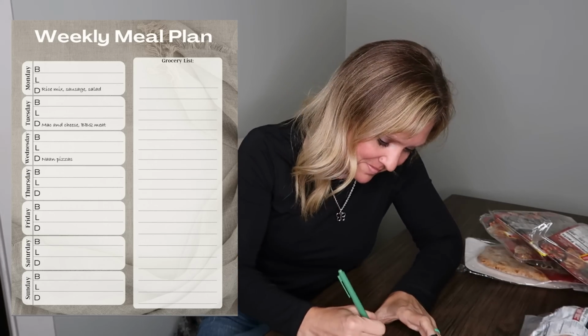I always keep jarred pizza sauce around, so I made sure to pull out the mozzarella cheese as well. Pizza on the menu. And if you've never tried pulled pork on pizza, you should. It's amazing. Brisket pizza, yes. Pineapple on pizza or no? Let me know down below.